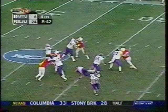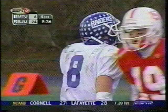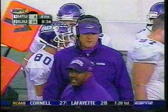Another pick. St. John's, that's Nick Thielman. And the Johnnies are starting to dominate now in this game. Well, they're just sitting back in their zones, Pam. They can give up all the underneath routes they want. They're forcing Mount Union to make the play, and they're well coached and well disciplined.